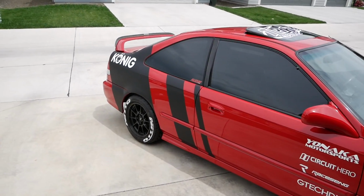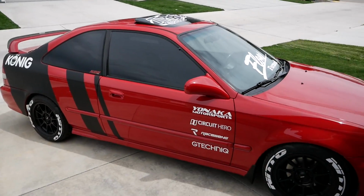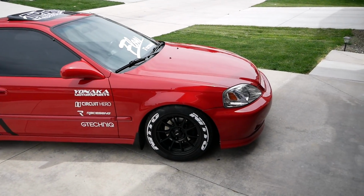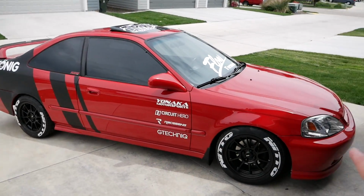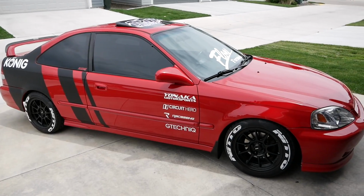You guys will be seeing plenty more of the car once we get to the car show, but we have one more stop. I'm gonna be heading over to my friends at the Rag Company's new media studio to give the car a final wipe down and to take some after shots on their white wall that they have there. So I will see you guys in just a few.